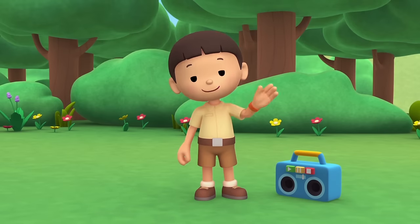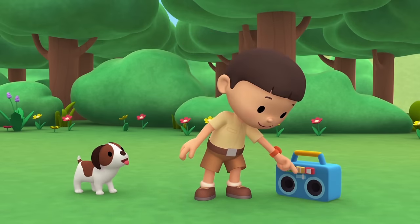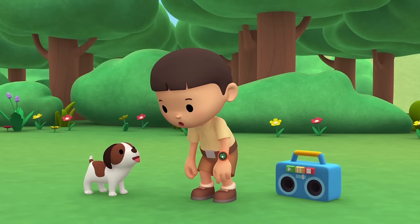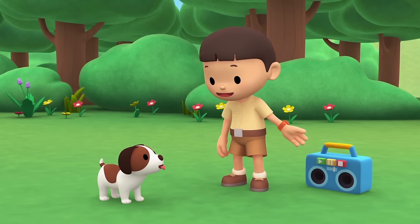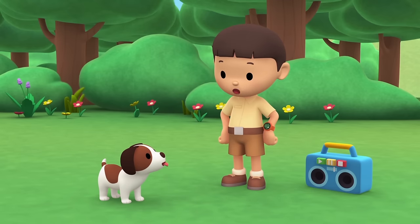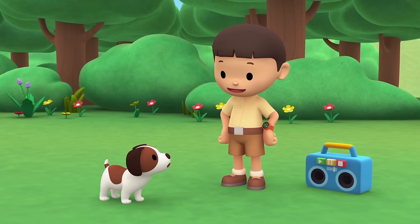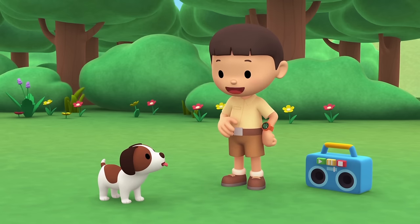Hi, everybody. My name is Leo. I am a junior ranger. And this is my puppy, Hero. Hero, do you want to play musical statues? When the music plays, you dance. But when the music stops, you have to stop immediately. Okay, remember, when I stop the music, you have to freeze.